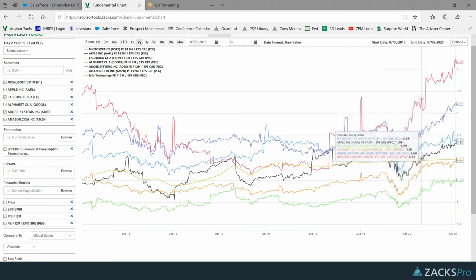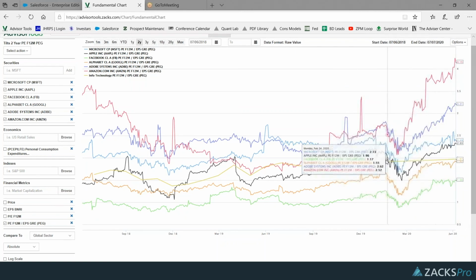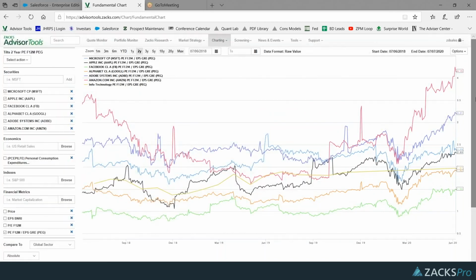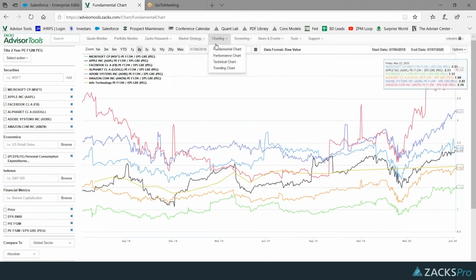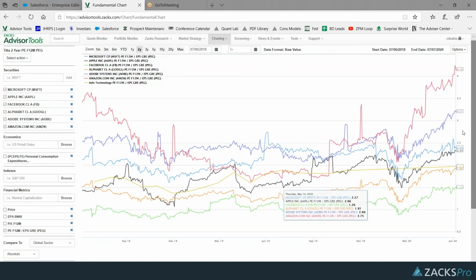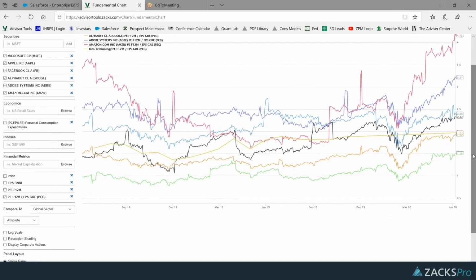The interesting thing to note again is where the information technology sector lies. So again, I have this compared to the global sector here, which is key. In the charting facility and advisor tools, we're doing this in real time. So, you can see that as I'm going through and I've saved all these reports off, I can just quickly go back and activate any of these metrics I had. I've actually saved individual ones just so I can flip through.